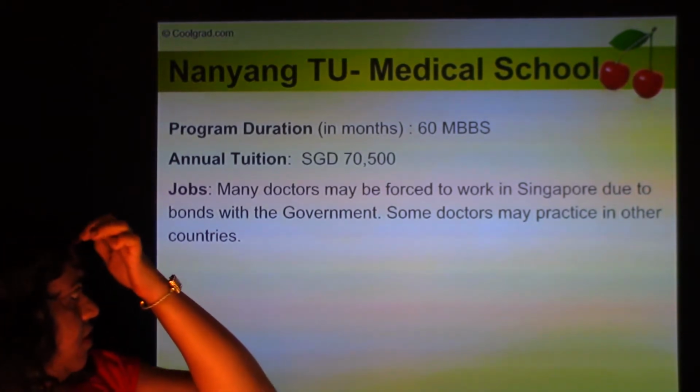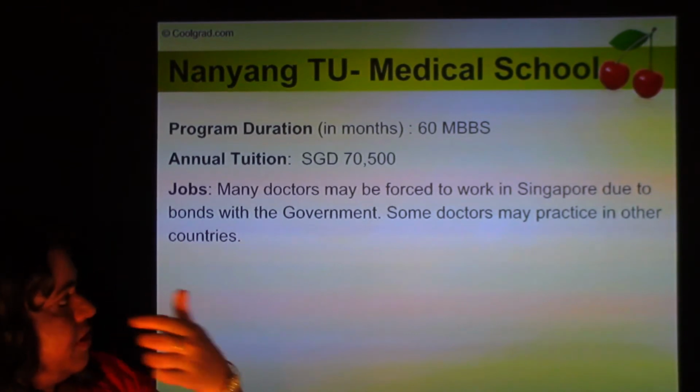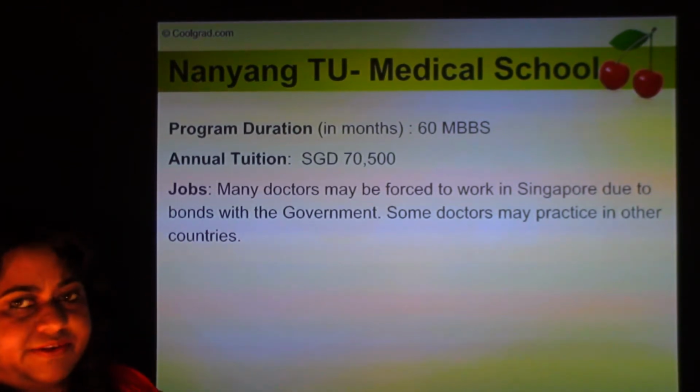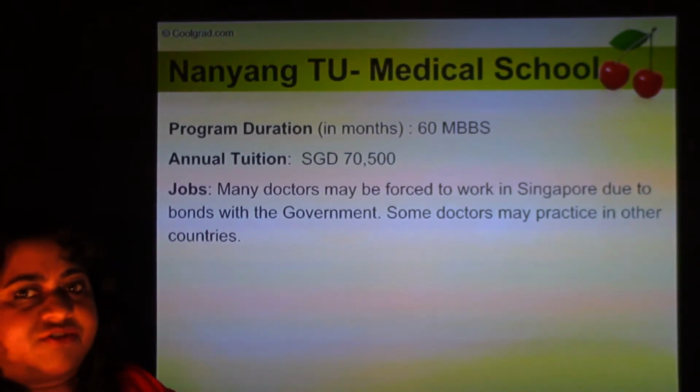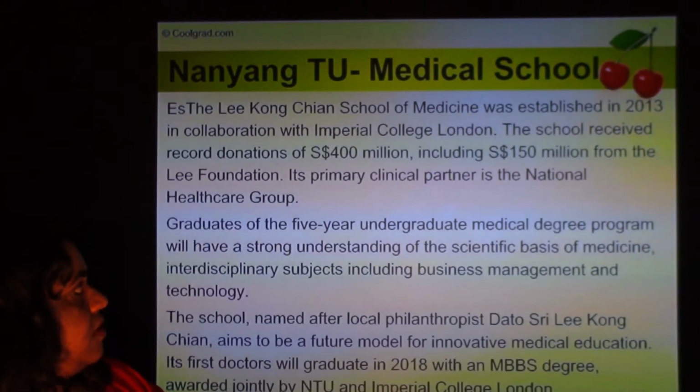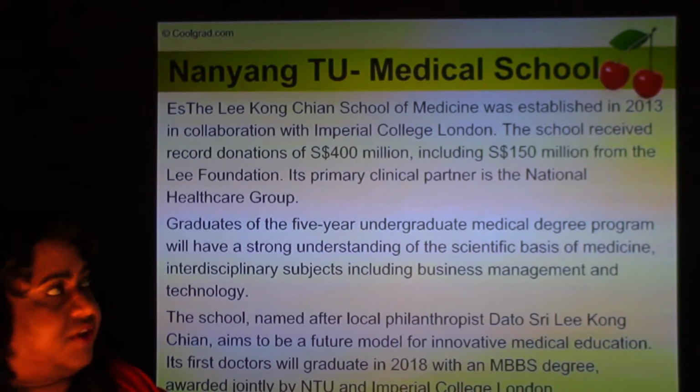Many doctors may be forced to work in Singapore due to bonds with the government. So if you're an international student, you might have to work for about 6 years in Singapore. Some doctors do practice in other countries too.